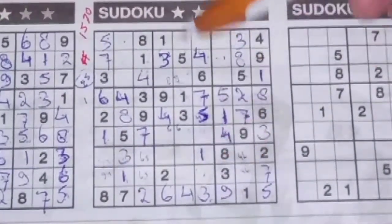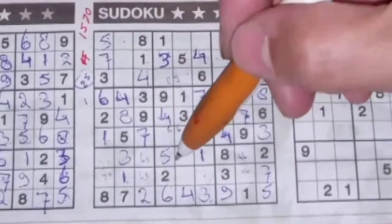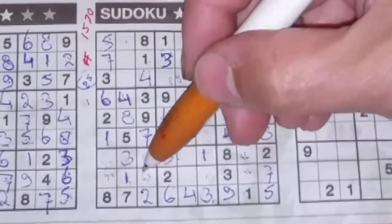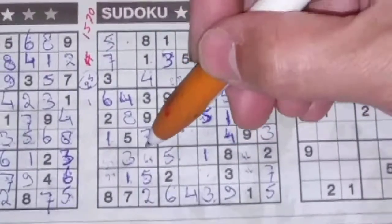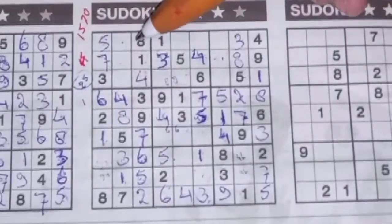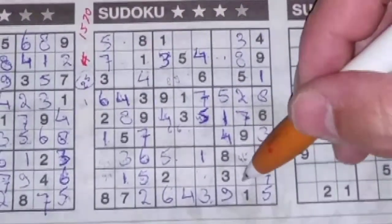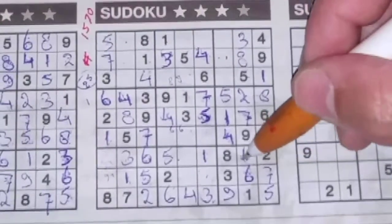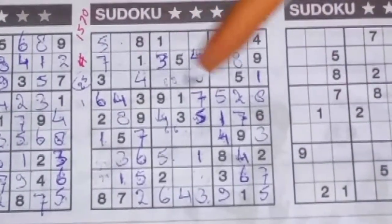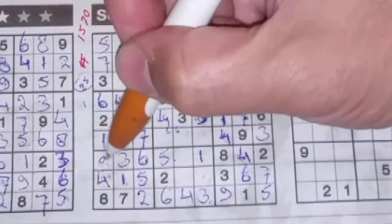5 in this column, 5 in the middle column, so the column next, the only place for the 5 should be here. Now we have a 5 here, so this cannot be a 5 anymore. This should be the 5 and this should be the 6. Yes. Now we have a 6 here, so this cannot be a 6 anymore. This should be the 6 and this should be the 4. Now we have a 4 here, so this cannot be a 4 anymore.